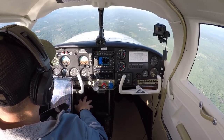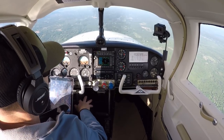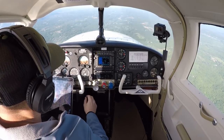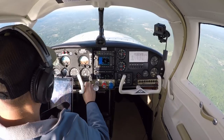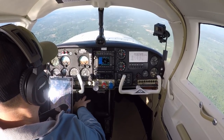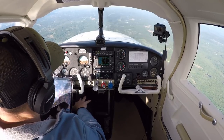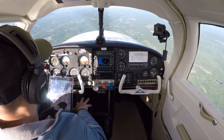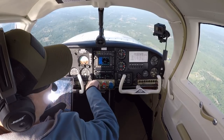Allentown, good morning. Mooney, November 6887, 7 November is with you at 4.5. Mooney 6887, November, Allentown approach. Allentown altimeter 3024, say destination. 3024 in the altimeter, heading to Braden Airpark, November 43, and requesting to be sent to 3500. Mooney 87 November, VFR altitude is your discretion, report Braden in sight. Okay, my discretion for altitude changes and let you know when Braden's in sight. Thank you. Okay.